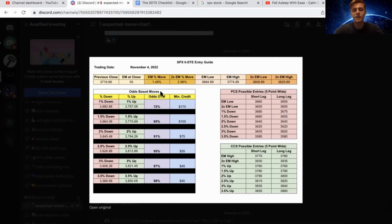So that's why we have this data to see how often these moves get tested or become in the money. If you were to take a trade that was 2% away, you statistically have a 91% chance, if you're 2% up or down on a normal day, that it's only going to happen 9% of the time. So 9 out of 100 trading days will move over 2%, whether that's to the up or down side, which is tough to know. You really don't know exactly what the day is going to bring, but you can set your odds up in your favor. So that's what we did yesterday.